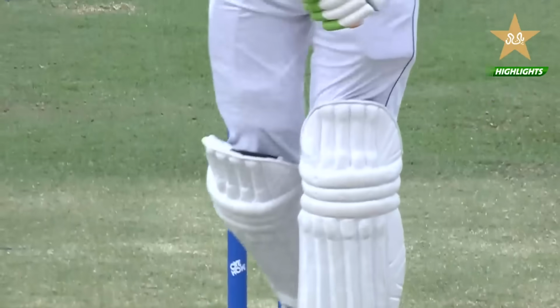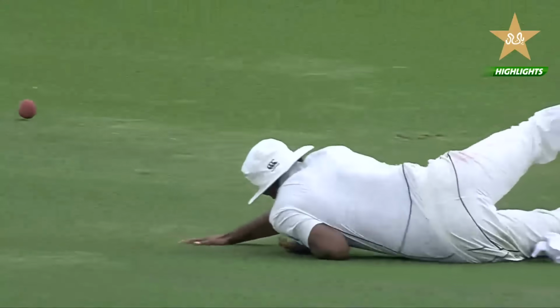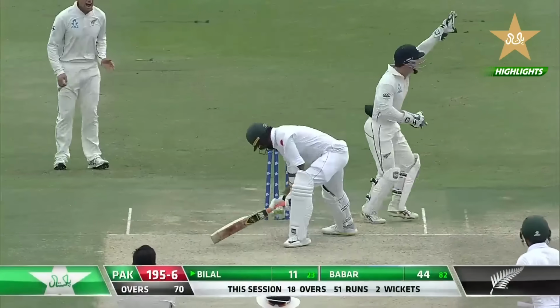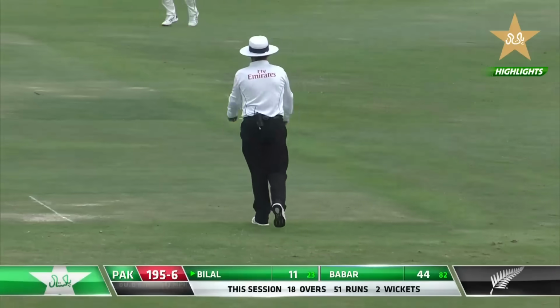Just trying to bring the ball back into Bilal Asif's pads. Easy pickings. This is the third time in the last sort of 5-7 minutes that the ball's gone under the fielder. Oh, Watling's keen. Watling is really keen.